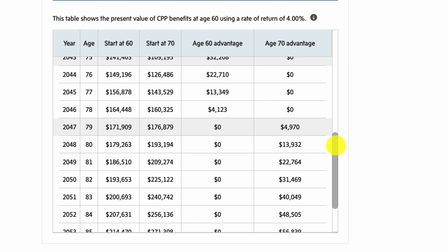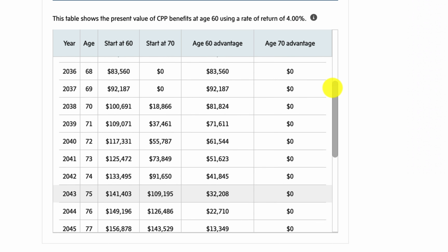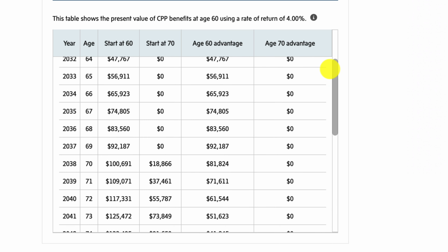Repeating this part: if I felt that I would live past age 79, then I should mathematically start taking CPP at age 70. And if I didn't think I was going to live much past age 79, then I should take it at age 60. So this is a very useful tool for you to weigh the differences about when you should take CPP.